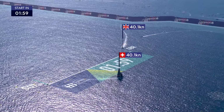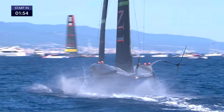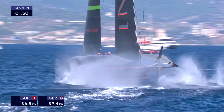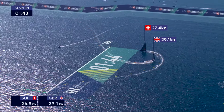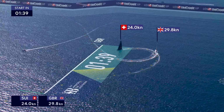Tiny bit behind, but time on distance pretty much spot on. They get the green light as well. So here we go, second race of the day, the Louis Vuitton Cup semi-finals. Slow increase in breeze, so we should see a slight increase in performance and speed.